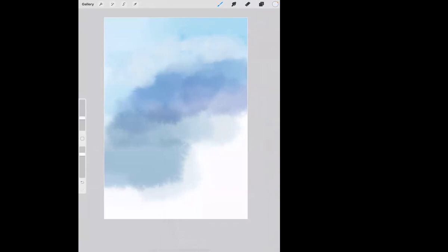You haven't gone into an expensive piece of watercolor paper with a color that's totally wrong. It's totally going to stain. You can undo and redo to your heart's content.